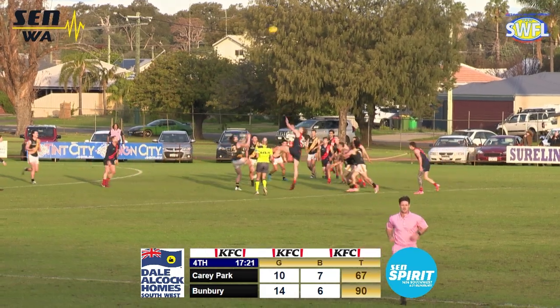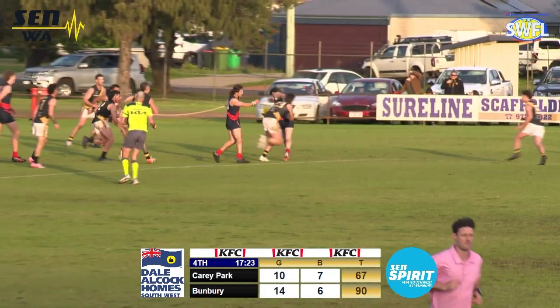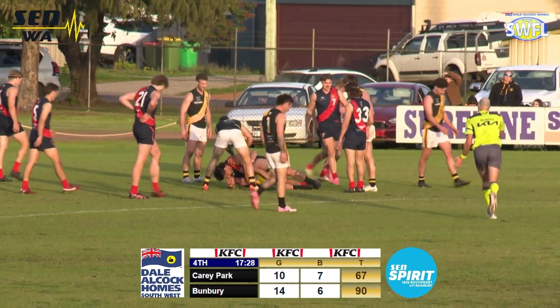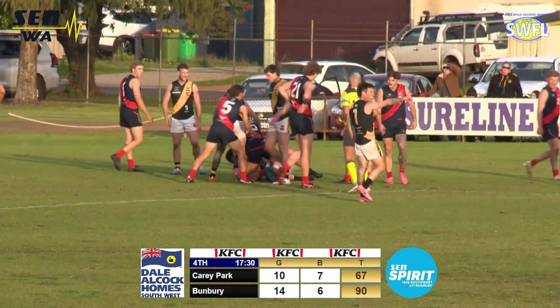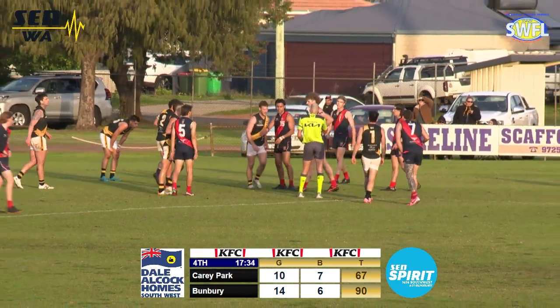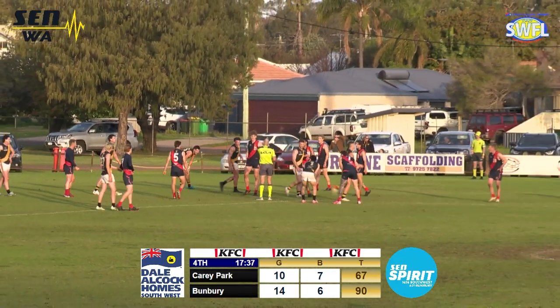On the Southwest Isuzu scoreboard, 10 goals 7, 67 to 14 goals 6, 90. Carey Park versus Bunbury Bulldogs. Ball once again is thrown up. And as you said, Croney, they're still willing. They're still going in hard. And the ball once again will be thrown up about 70 metres out from Carey Park's goal.